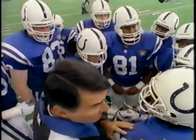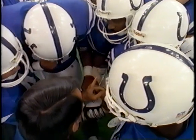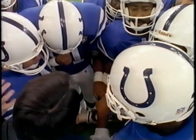After a disappointing 1993 campaign, the Indianapolis Colts dedicated themselves to making significant improvement. That dedication paid off in resounding fashion.